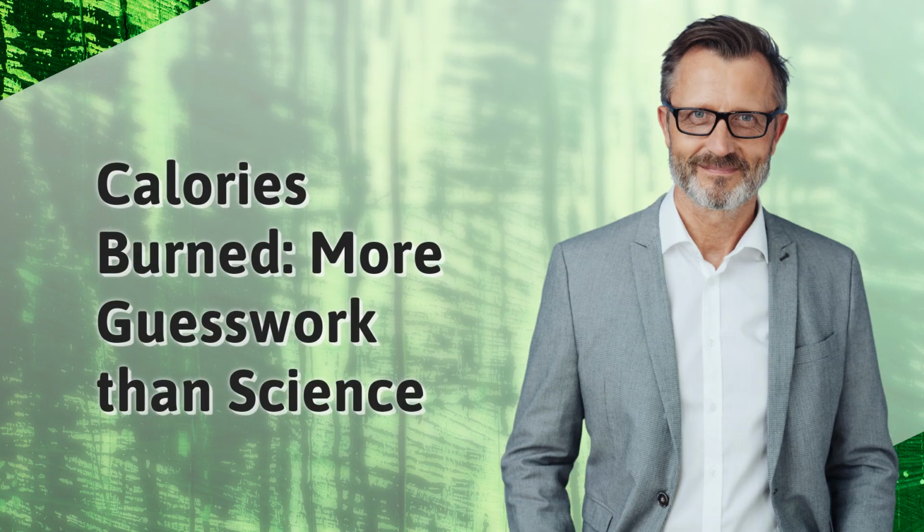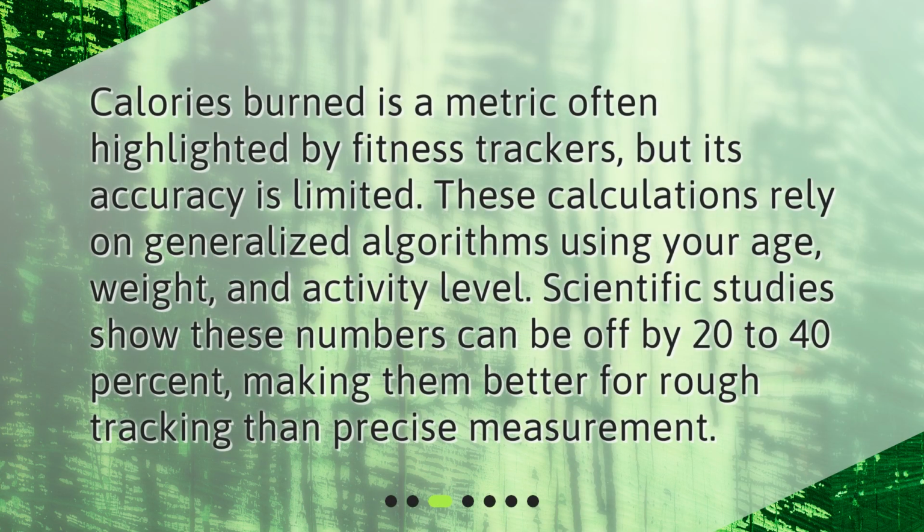Calories burned. More guesswork than science. Calories burned is a metric often highlighted by fitness trackers, but its accuracy is limited. These calculations rely on generalized algorithms using your age, weight, and activity level. Scientific studies show these numbers can be off by 20 to 40%, making them better for rough tracking than precise measurement.